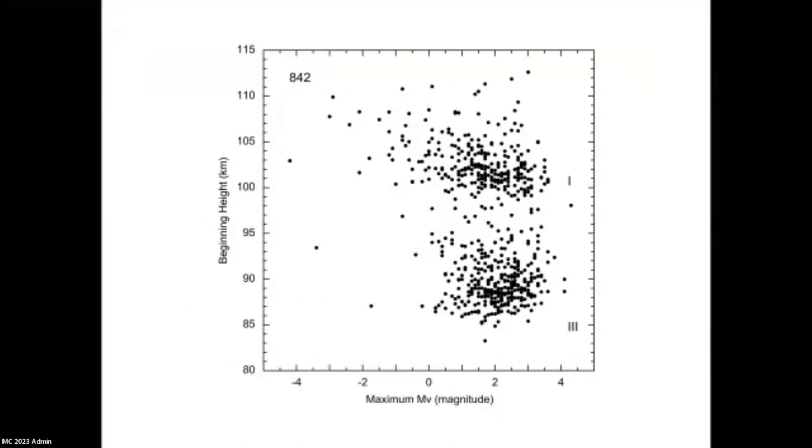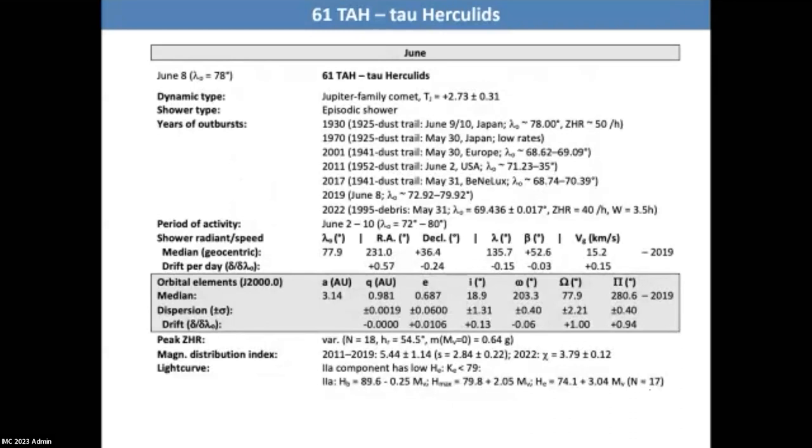And then if you make a plot like this, where you plot magnitude versus the beginning height, then you can plot a linear line through it. You can find out what is the beginning height of the zero magnitude meteor. And that number is presented. And also the slopes in these curves are presented. And that's at the bottom line here. So 2A means that's that type of shower. And then you see the linear plots.